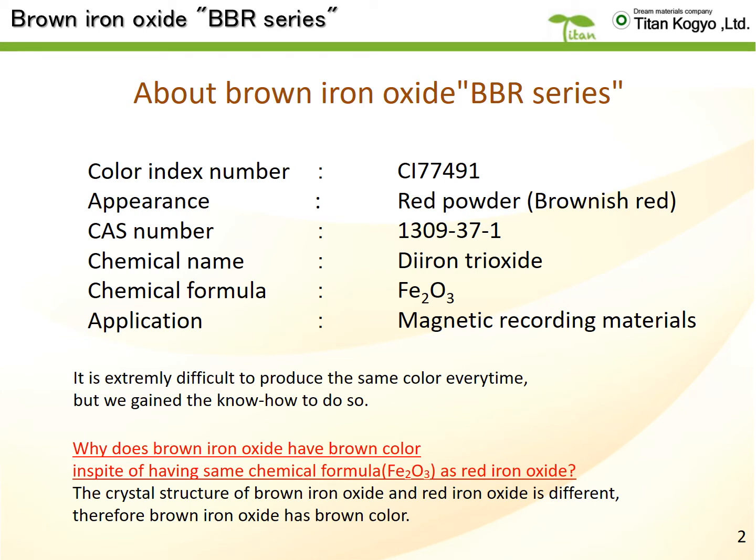CAS number is 1309371 and chemical formula is Fe2O3, and it is the same as red iron oxide. They have been used for magnetic recording materials. It is extremely difficult to produce the same color every time, but we gained the know-how to do so.